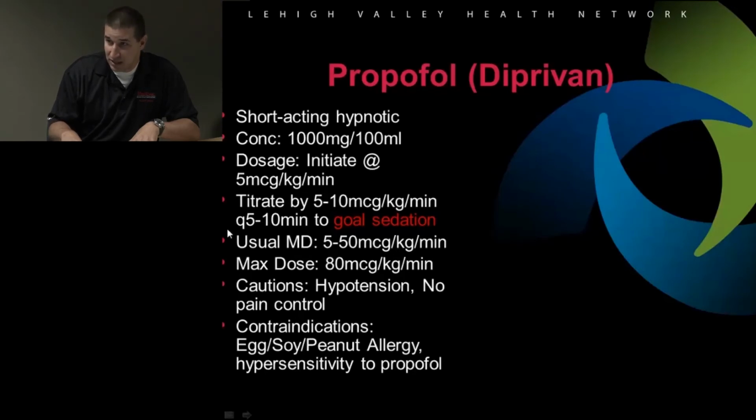So the other thing to note is that Propofol does not have any pain control associated with it. So remember, intubation itself is grounds enough for some pain control. It's a very painful process. So even if you do have Propofol infusing and they appear comfortable, you may want to consider doing some additional pain control on top of that.